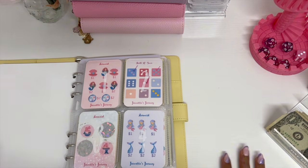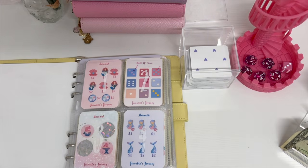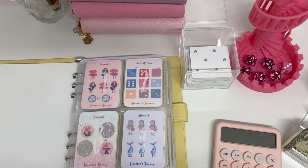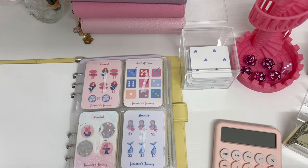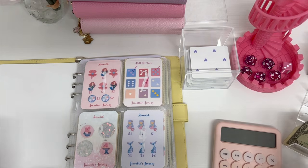All right, boom. We got our $20. We need our cards right here. We need our dice. We need our calculator. Our money is set up the way it's supposed to be. And we need our spinner. The spinner is sold separately, the 100 Savings Challenge spinner. All right, boom. I think I'm all set up, ready to go.